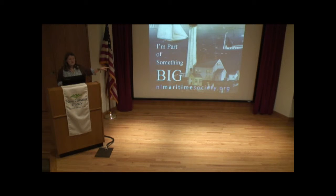In the old days, when the lighthouses were run by the U.S. Lighthouse Service, it was an obligation for the lighthouse keeper to show people around the lighthouses if they weren't otherwise occupied with foghorns and things. And that's part of why the Lighthouse Protection Act has that access component to it.